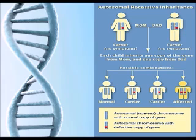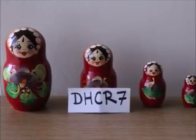A child will not have the symptoms of SLOS unless both parents pass on a defective copy of the DHCR7 gene, and this can only happen if both parents are carriers. A carrier is a person who has one good copy and one mutated copy of the DHCR7 gene, but does not experience any symptoms of SLOS themselves. If both parents are carriers, each of their children will have a 25% chance of inheriting the disorder.